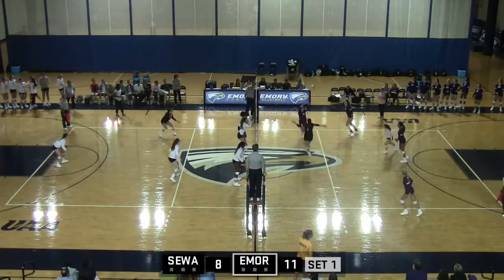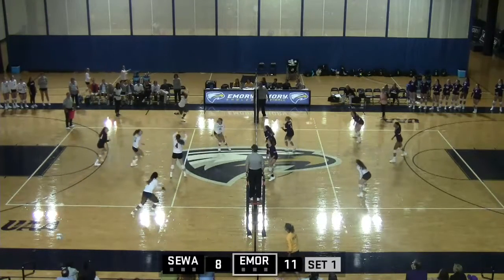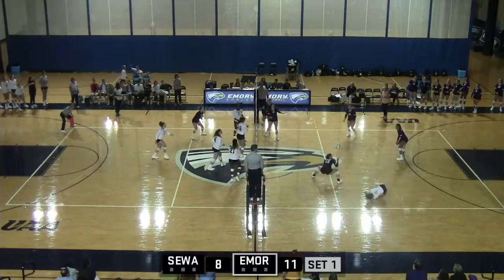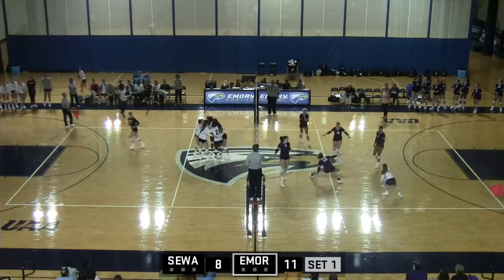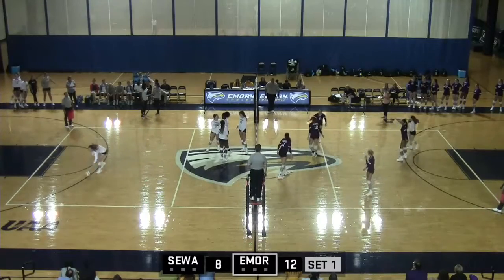That's a flat serve that is difficult to pass. Thompson with the dig. Outside, McKnight. Hammered down. Extreme angle shot by McKnight. Good pass, great set. 12 serves 8.